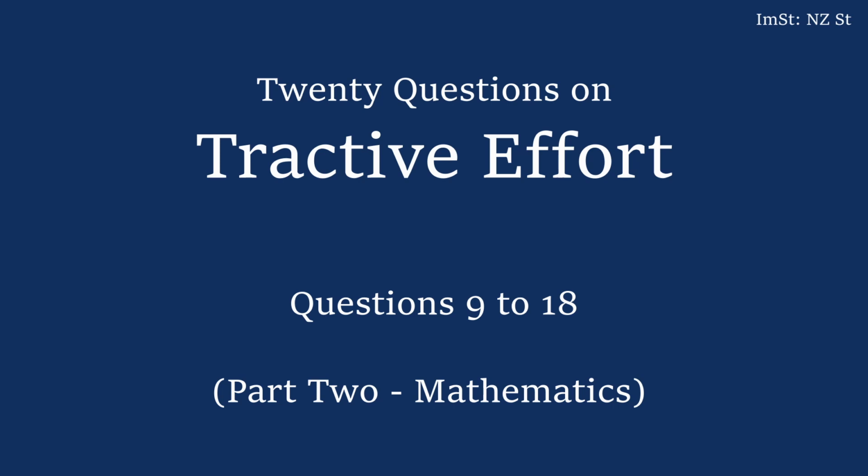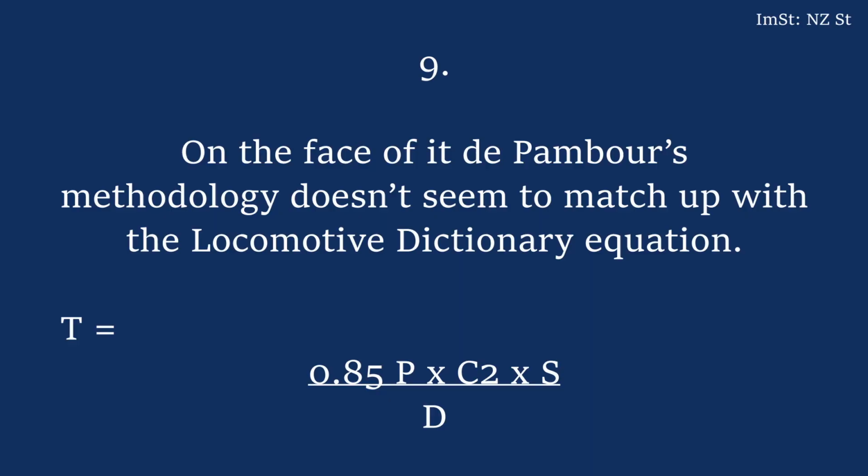All right, steam locomotive mathematics. Is there any better sort of mathematics? Probably not. Where do we leave off? Yeah, okay, that's another assertion, but I get where you're coming from. So where particularly do you want to start?